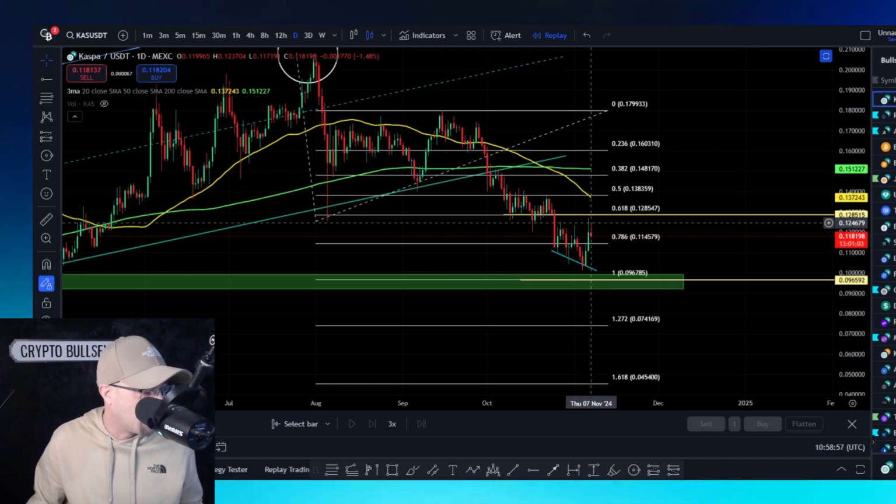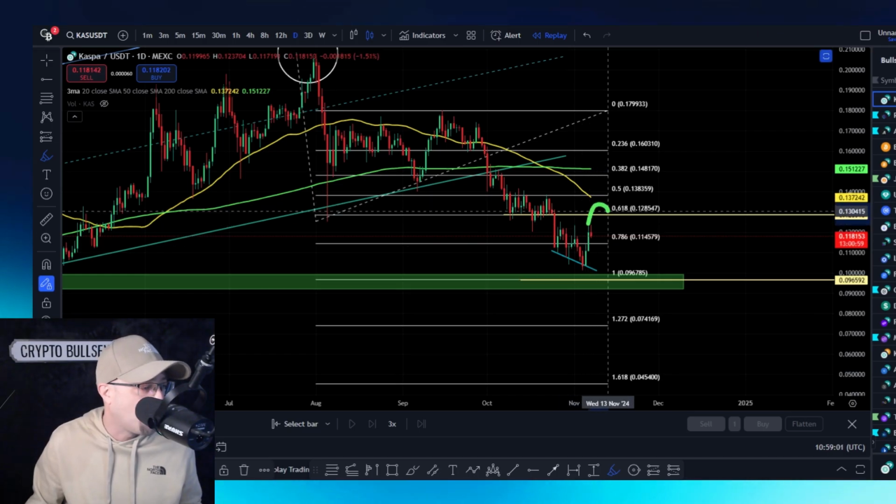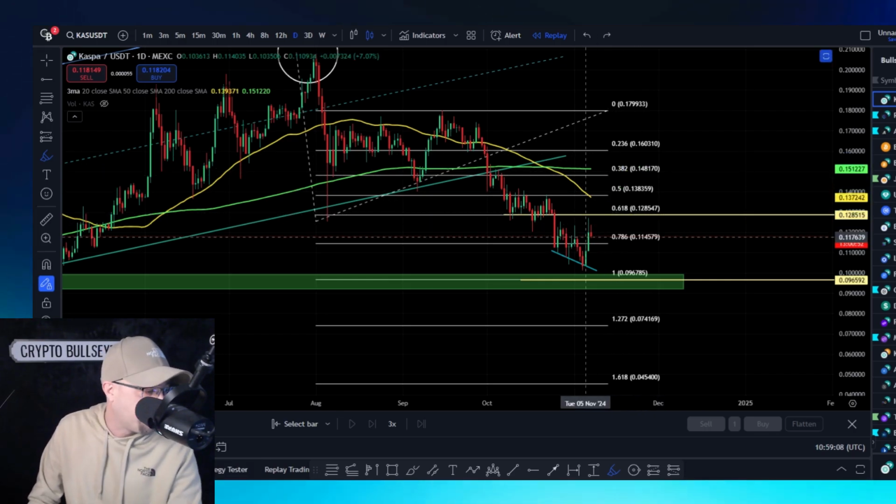This is going to give me a signal, a break and a close above here. It's going to give me a signal that the bulls have regained momentum. And if we hold this level here, you can expect to put in a new high. That's an important thing, guys. So that's going to tell us a story. And this is going to tell us a different story.